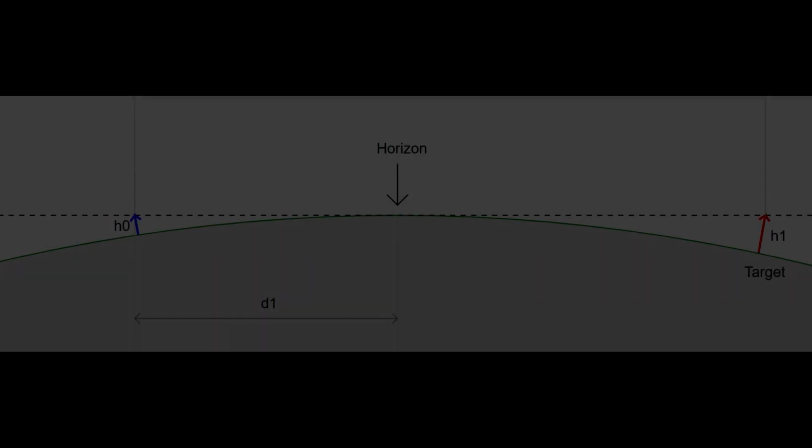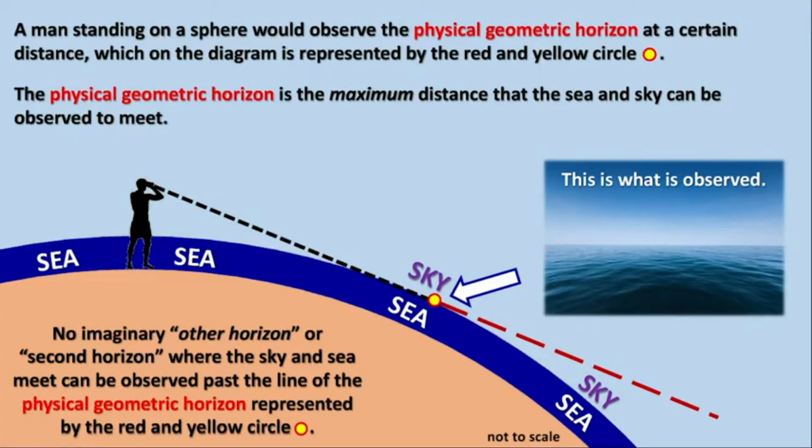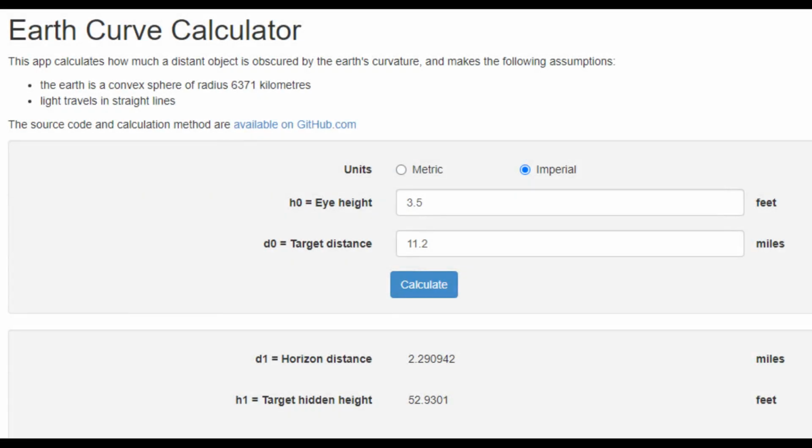Under the globe model, the horizon marks the physical point at which the purported curvature begins to obstruct distant objects. Dr. John D defined the globe physical geometric horizon as the maximum distance that the sea and the sky can be observed to meet. It's a good definition. You can calculate the distance to the alleged globe horizon by multiplying 1.225 and the square root of the observer's height in feet. Or you can just use an online calculator like this Earth Curvature Calculator that uses the official globe dimensions.